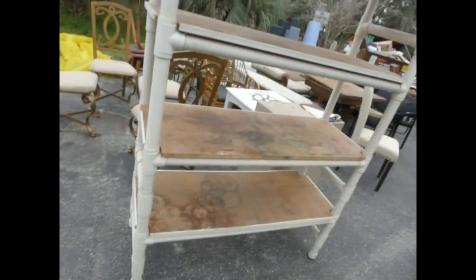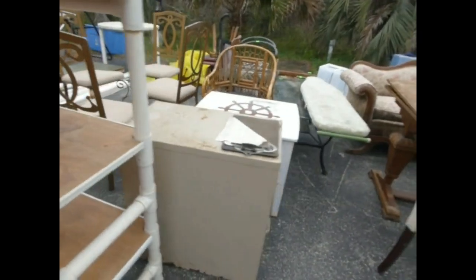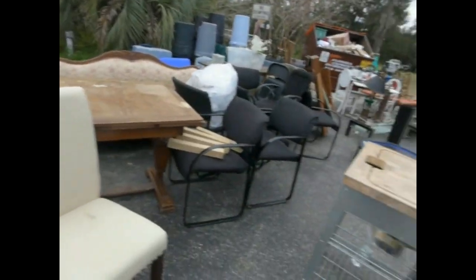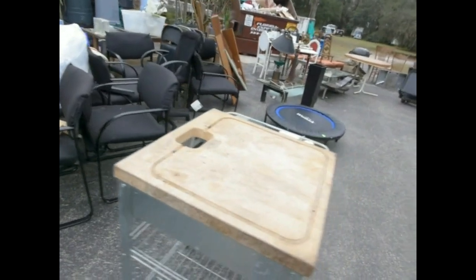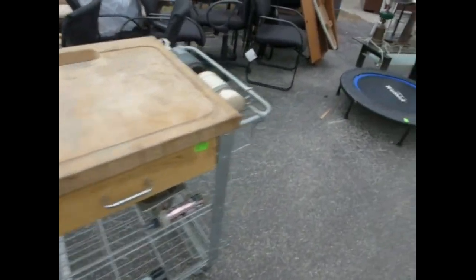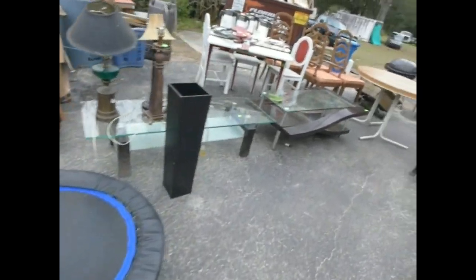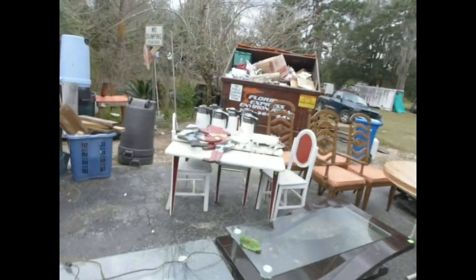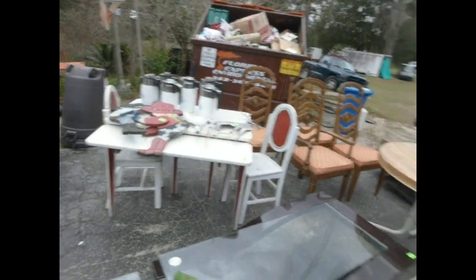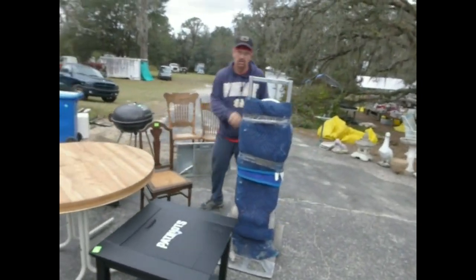Collection of PVC pipes. You get a PVC shelf, a collection of chairs there in the background, hand-painted tables and more. Look at all the great items. A collection of black chairs. They haven't sorted out yet. A nice little rolling kitchen cart, the butcher block top. You got a trampoline, collection of lamps, glass tables, a whole big collection of Corelle coffee pots there with some metal yard art. A table with 4 or 6 chairs, some more tables over there.